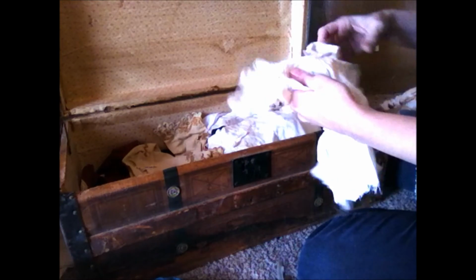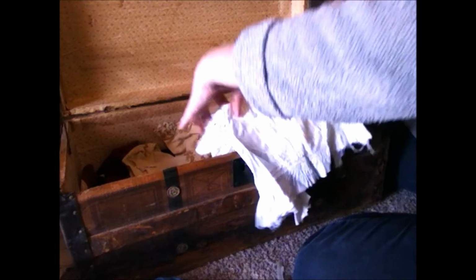So far, it's been a mix. There's more. I'm waiting to get to the thing that I really want. Okay, this was, it looks like it was part of a little girl's chemise.